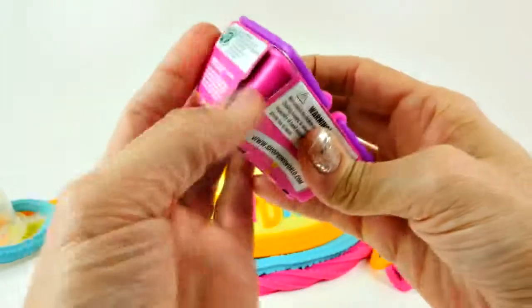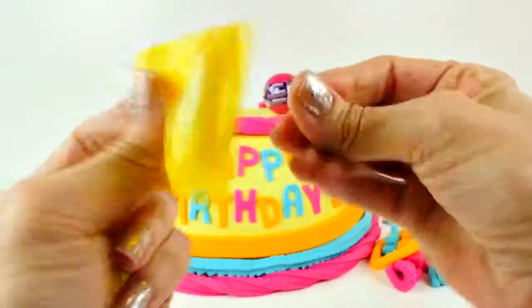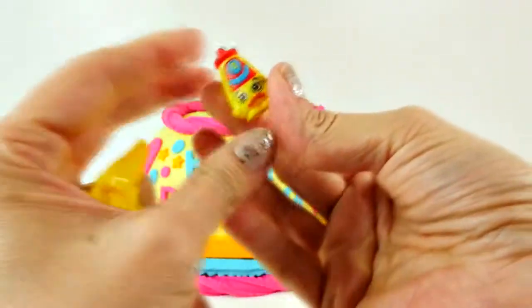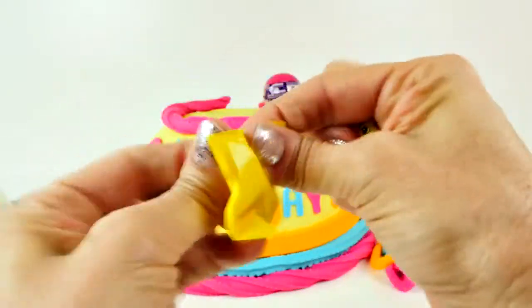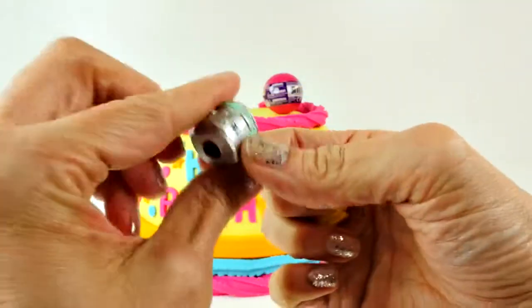I have one more squishy pop back there, but I think I'm gonna take a break and open up the Shopkins surprises and see who we get. Oh, I don't know who he is, but he's so cute. Did you guys see his little mustache? We'll have to look him up. Oh, wow, that's cool.